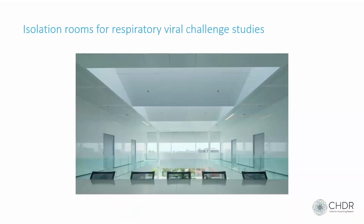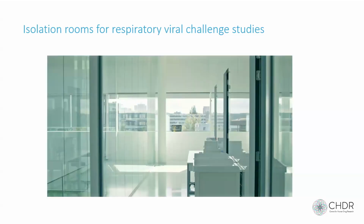Just some pictures of our clinical unit. This is the 7th floor of the CHTR building, where we have at this moment 8 isolation rooms. These isolation rooms are applicable for viruses and pathogens up until class 2 pathogens. This is not sufficient for pandemic viruses, pandemic pathogens. That is why we are at this moment trying to build a new building in which we have 20 isolation rooms with beds under BSL-3 conditions.